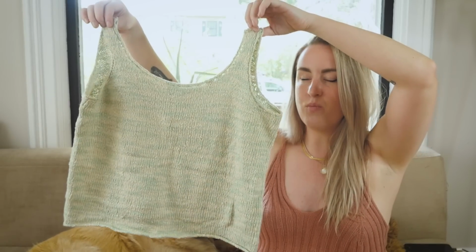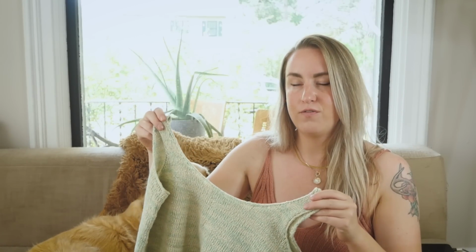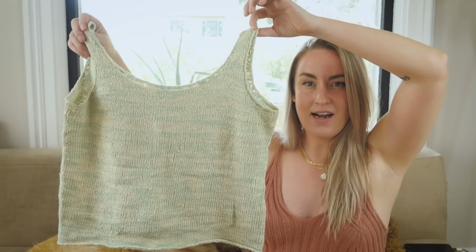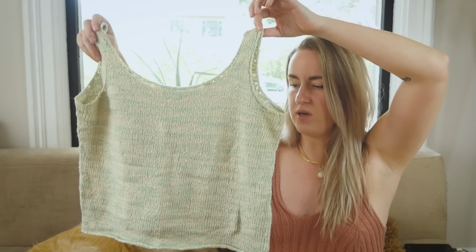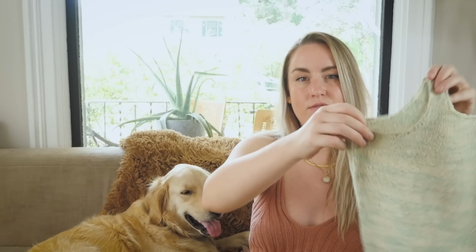I used less than 2 skeins that I got from KnitCrate. So if you have some KnitCrate yarns and you don't know what to use with them, there'll be more than enough yarn for this, and I think for all the sizes as well. Just to be clear, I made this in an XL, if you're wondering about sizing or anything. I make most of my clothes in an XL.